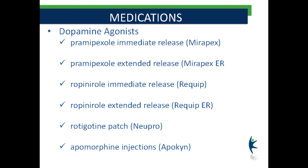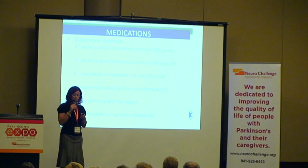Remember, dopamine agonists cause a lot of hallucinations, delusions, greater risk of orthostasis, all of these problems. So I use them, but I use them carefully and judiciously, especially in advanced disease. Sometimes I'll pull a dopamine agonist as the disease advances and replace it with something else, like just regular levodopa, because the side effects are becoming more of a problem.